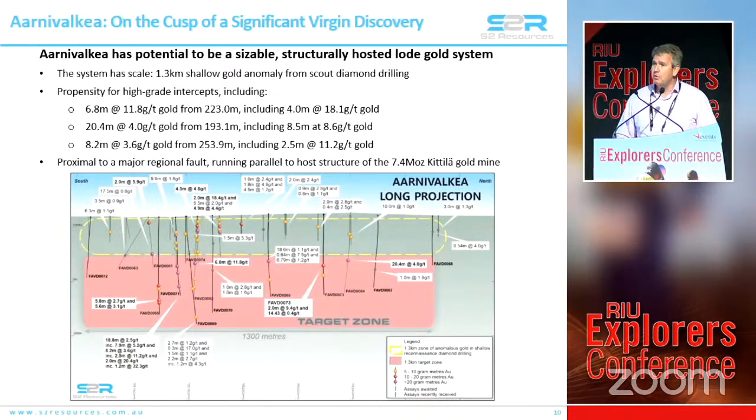So this is in Finland. This is Arnavalkia to the north. We believe we're on the brink of a major lode gold discovery here. We've drilled roughly over 1.3 kilometers, but there are only 12 piercing intercepts at the target zone, which is beyond 200 meters depth. We've got a number of high grades. So what we like about this, we've got the scale, 1.3 kilometers, a very good background of gold running 0.3, but importantly, that propensity for high grade. So grades up to 30 grams per ton. Better intercepts include 6.8 meters at 11.8 grams per ton, or 20 meters going 4 grams per ton. So this really has the makings of a significant system.